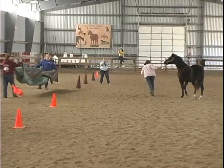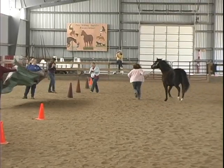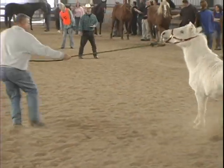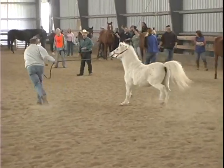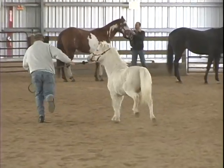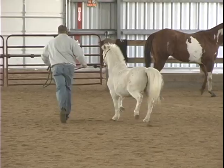We teach the students how to minimize that feeling in the horse by simply talking to the animal, talking to them in a soothing voice, calming them down, petting them, stroking them, and still moving them in a safe direction at the same time. We try to conclude the class with trailer construction.